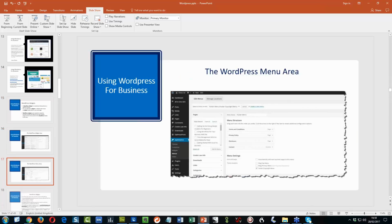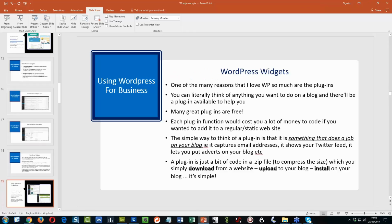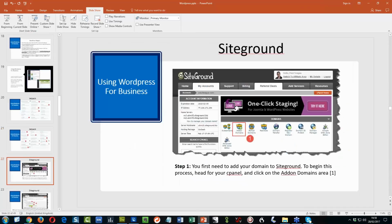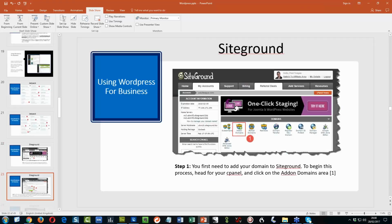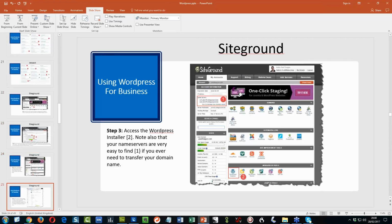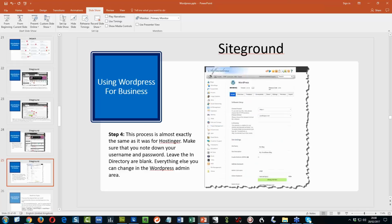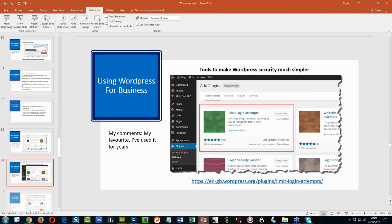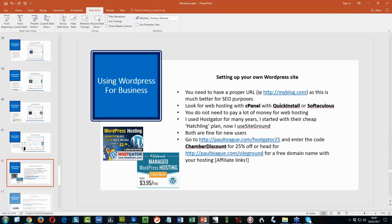I've talked to you about widgets, which we haven't had time to look at tonight, and I've just shown you lots of other things in there that you might want to use. I've also given you some screenshots to show you how to use SiteGround and to add a domain, to answer Sandra's question. It's in the slides, and there are many other little bits and pieces in there that you can download with this presentation.